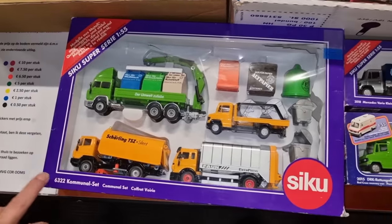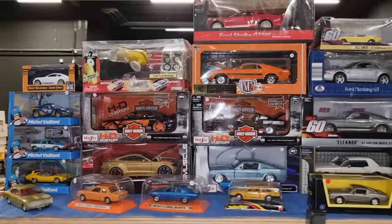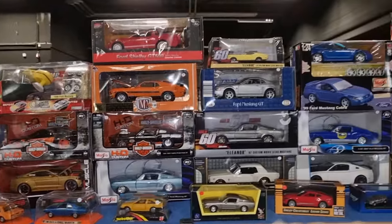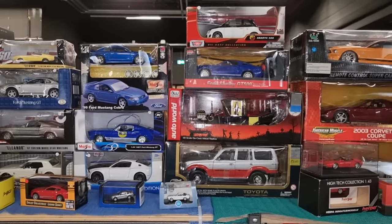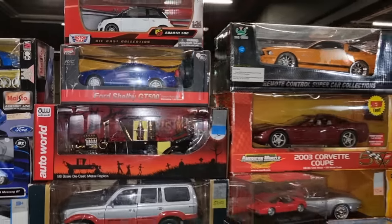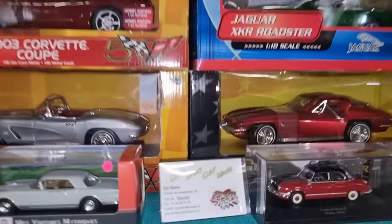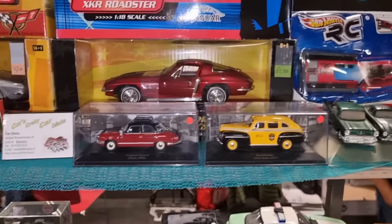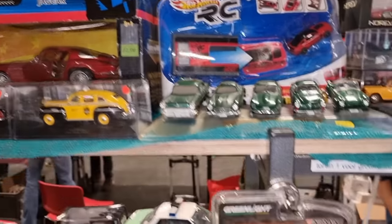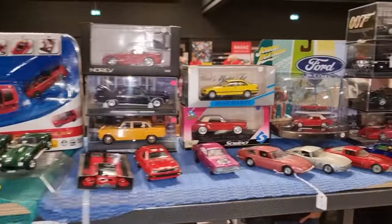Very beautiful set over here. And if you see something cool, you know where to find it now. Beauty.